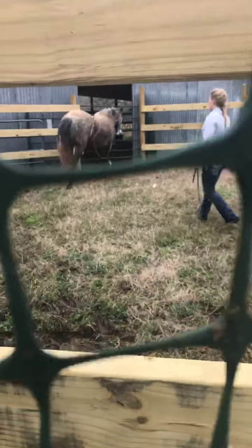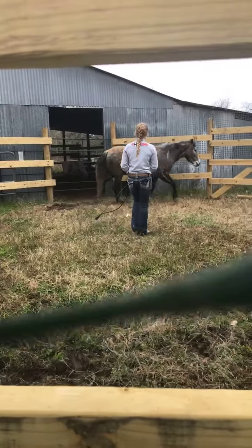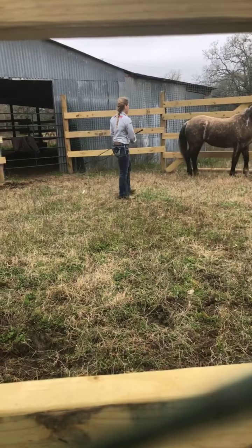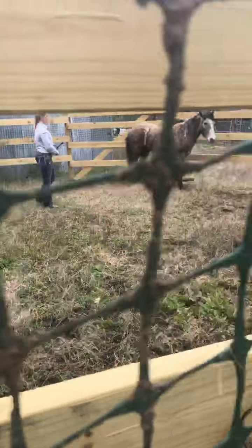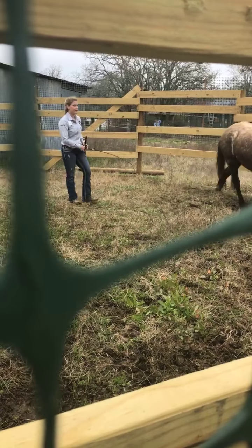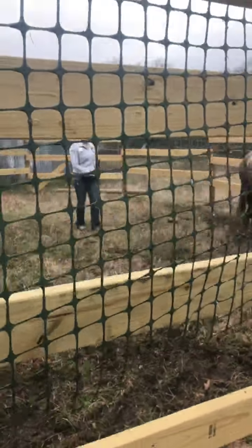I'm going to let her go around me, start getting her used to the idea of being on her right side again. Apparently it's -21 in Alberta. Oh no. I could not live up north. I'm going to stay in Texas.